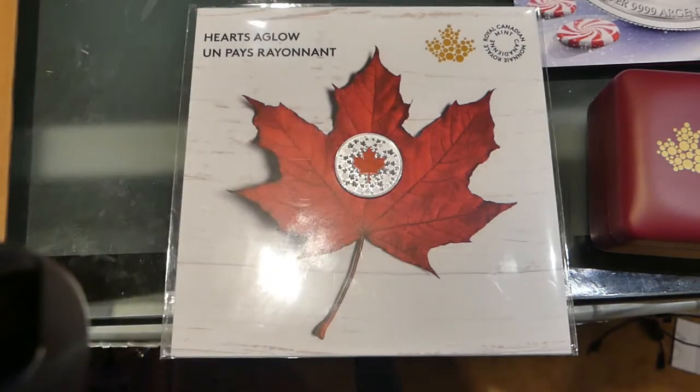So that's my question for you guys. Do you actually collect gold or silver or palladium or platinum?